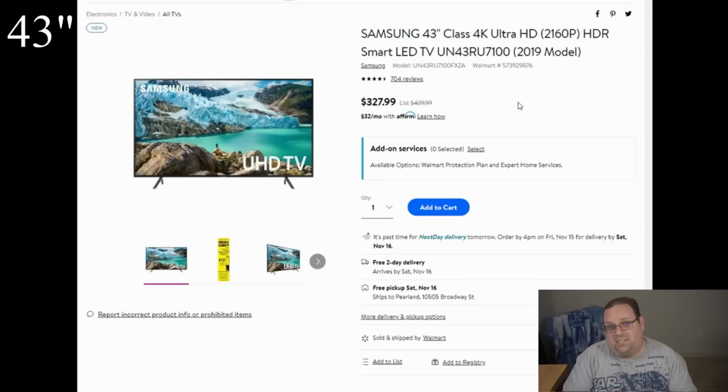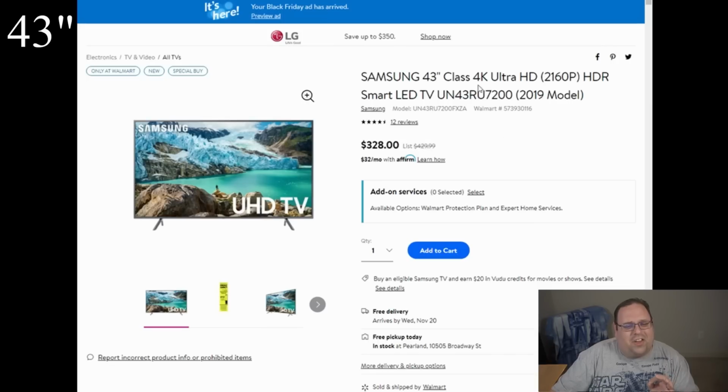It's $327.99. Just a little bit beyond the 6 series. Better quality build overall. For a penny more, if you notice, this is the 7100 series, but for a penny more, you can get the 7200. Both of them are the 2019 model. I recommend the 7200 model, just for 1 penny more. You can buy both of them right now at this price as of filming this. This year, the prices are really crazy.